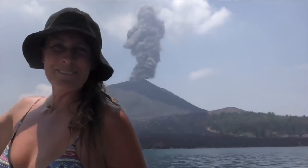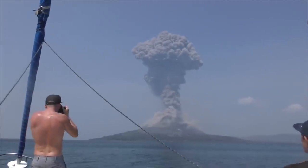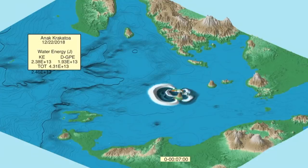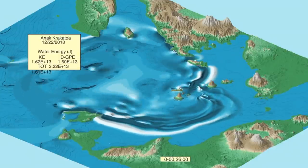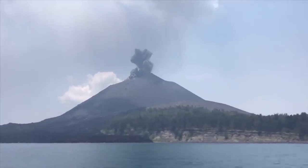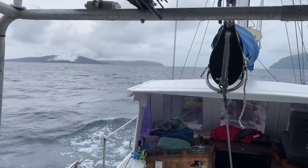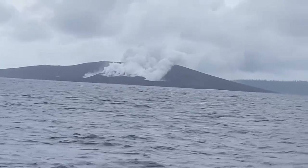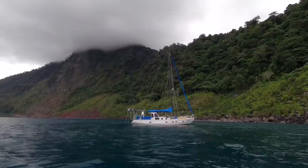It's just unbelievable. We were here in late October 2018, and just 8 weeks after our visit, this volcano, Krakatoa, erupted big time and caused a tsunami that had a tragic effect nearby, killing hundreds of people. This is what it looked like then. And this is what it looks like now, 2 years later. It definitely isn't as spectacular, but the surrounding islands are pretty beautiful.